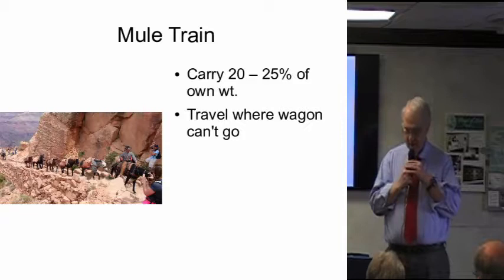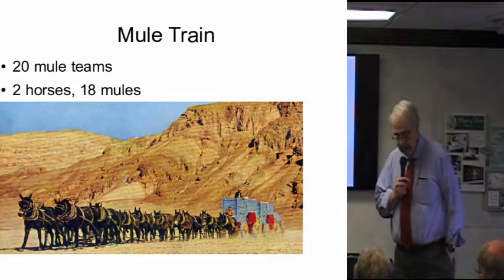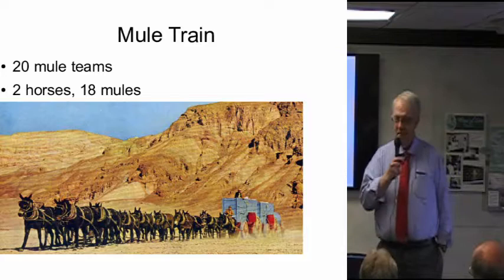Now, learning a little more about mules, you've probably all heard about the 20 Mule Team Borax. Mining in Death Valley, long distance in terrible environment, turns out mules were the best animals for pulling. Now, get a load of this. A 20 mule team is only 18 mules and 2 horses. Now, remember what I was saying about horses? The horses are stronger than mules.